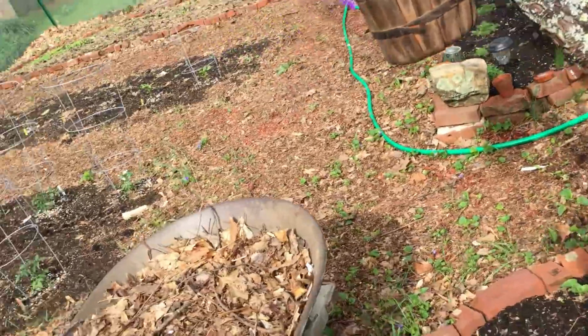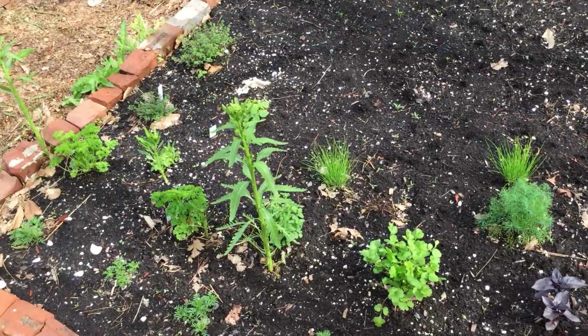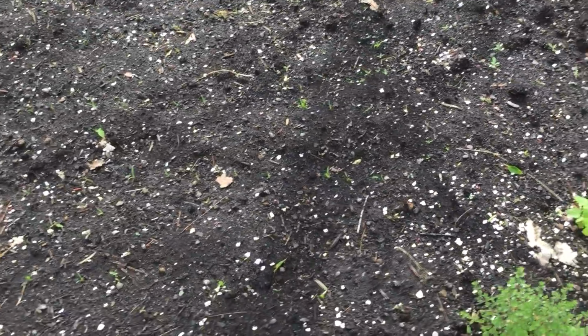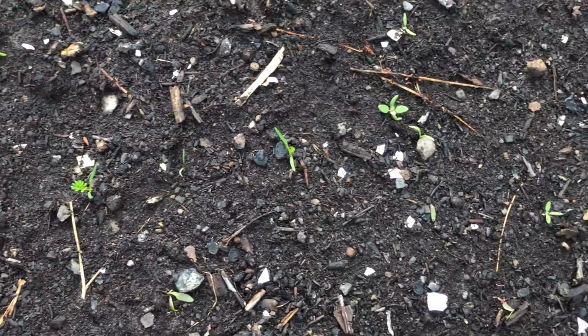The herbs are looking good. Like, really good. Like as in, I wish that I had done every bed this way, basically. Almost no weeding to do, and everything's basically perfect. The carrots are coming up really well, too. You can see all the little carrots down there.